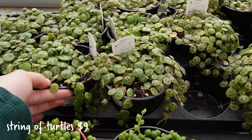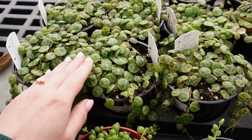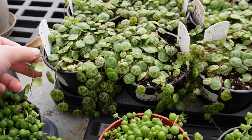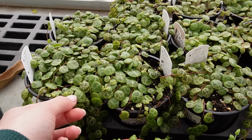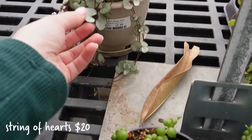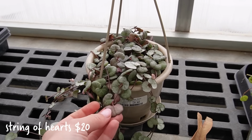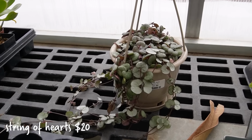These string of turtles are so fat, and they're only $9. Wow, these have really gone down in price. How can that be right? These used to be like $30, and they're so fat and juicy. I love it. Here's this string of hearts for $10, but it kind of reminds me of the Silver Glory. They seem pretty silvery. Or no, sorry, $20. That makes a lot more sense.